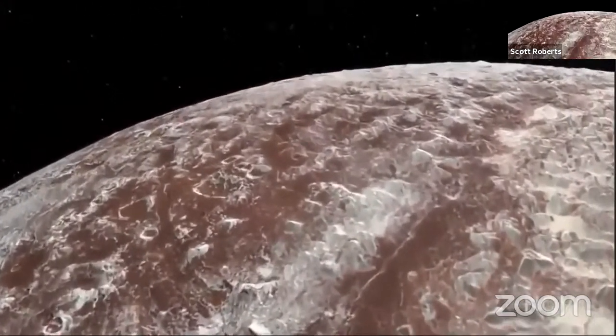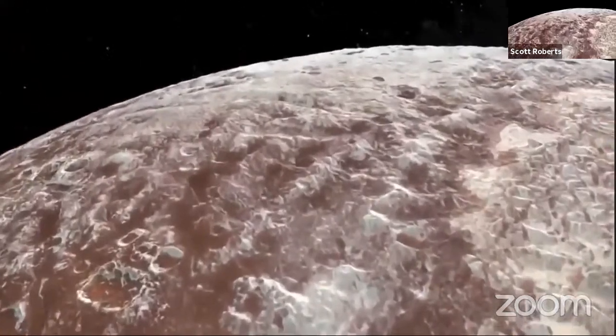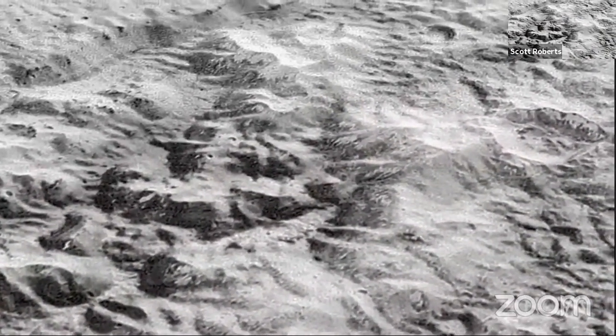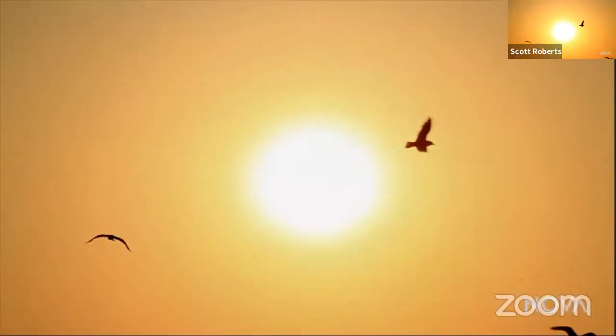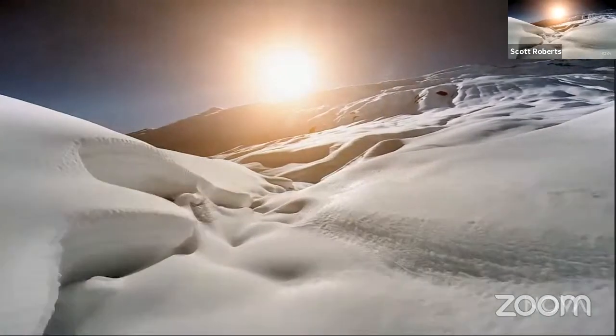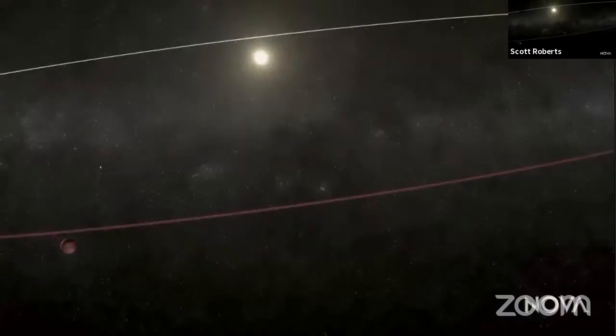What could be driving such geological diversity on such a tiny world? One theory: Pluto's surface may change with the seasons. Pluto doesn't really have the sort of four seasons that we have. We have very even seasons. We have a hot summer and a cold winter. It's about the same length of time in each one because Earth is in a circular orbit around the sun. Pluto's not. It's in this very eccentric orbit around the sun.